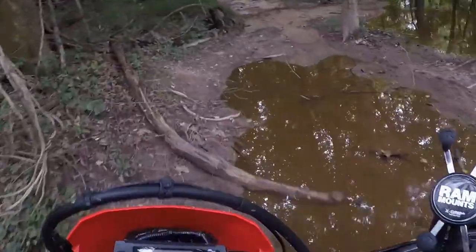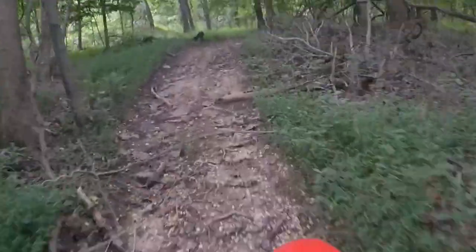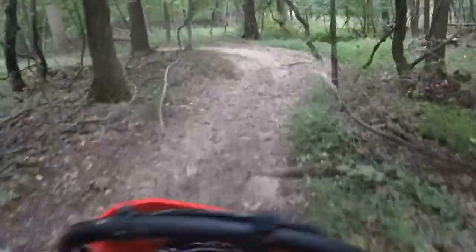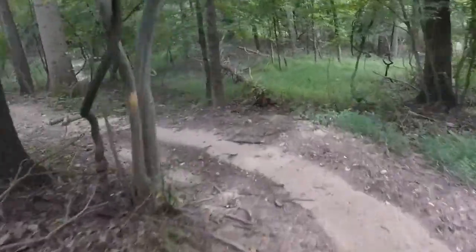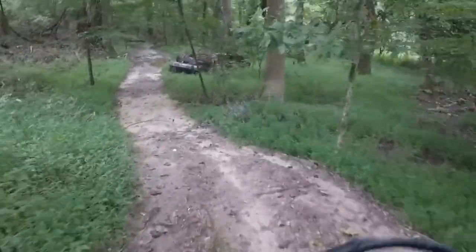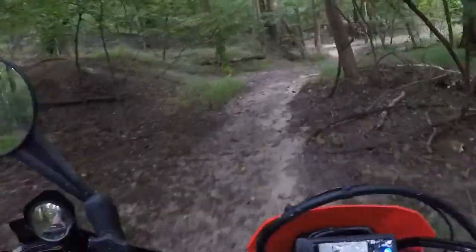Got my ass wet on that one. But this place, like I said, it's got all different kinds of materials. We just went from sand into dirt. And obviously there's a lot of mud back here. Gets a little swampy here and there. There's hill climbs. This is down toward my way, and the guys I ride with are from up north, so we don't really ride here too much.